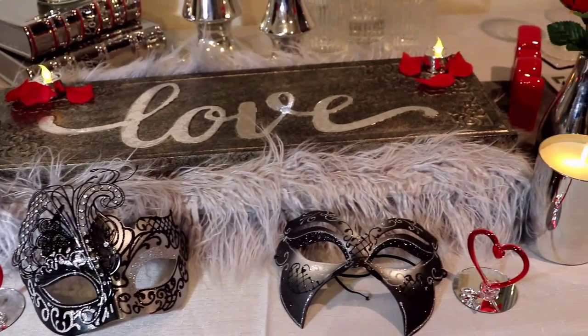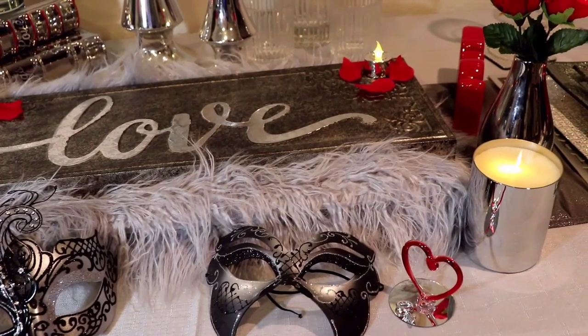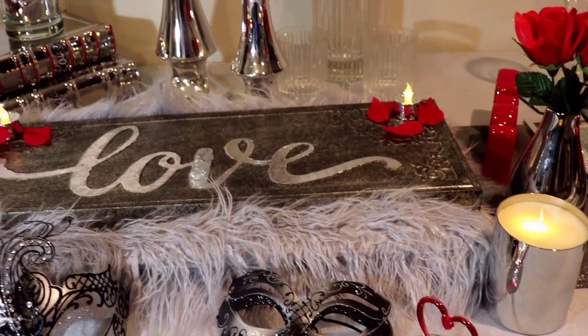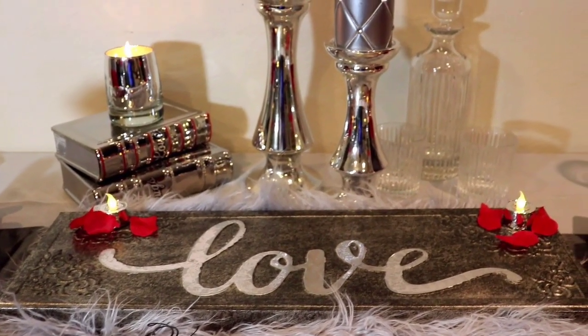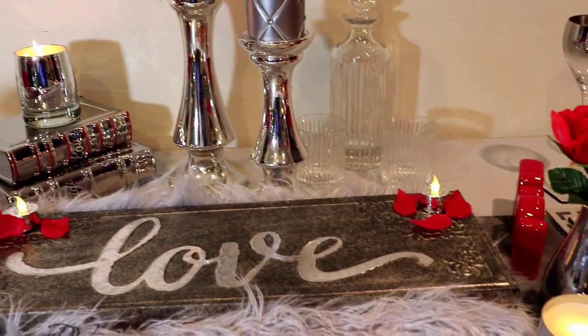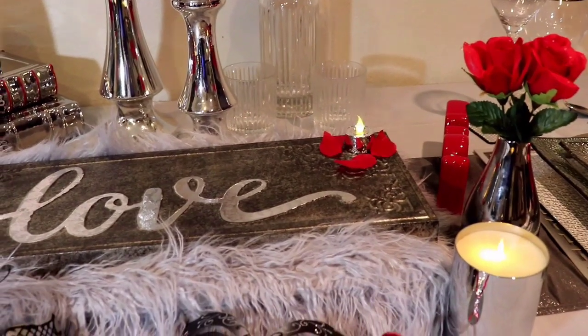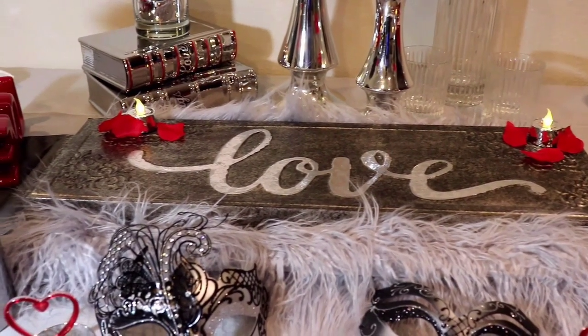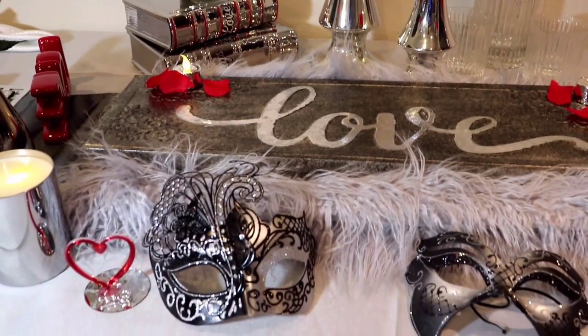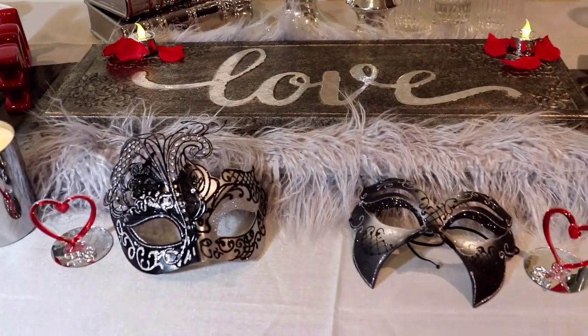The tea lights came from Home Depot. The silver vase came from Hobby Lobby. The love signs also came from Hobby Lobby. The ceramic books came from Z Gallery. The candle sitting on top of the ceramic books also came from Z Gallery. The decanter set came from Home Goods.